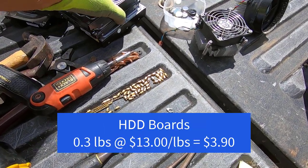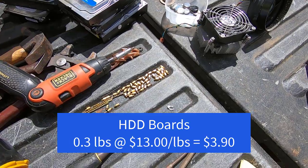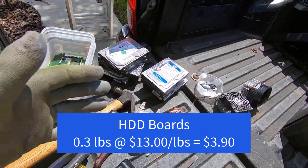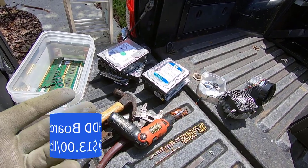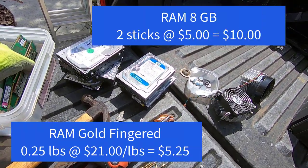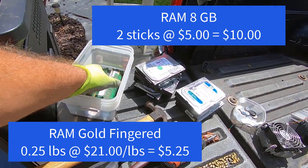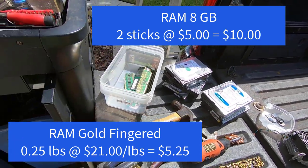Hard drives, we got 1, 2, 3, 4, 5, 6, 7 hard drives. It's always kind of iffy what the value is there. RAM, we'll go ahead and weigh up the RAM here. And I'll put that in there. But you can see we got a nice bunch of RAM out of that thing.